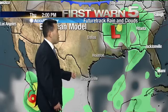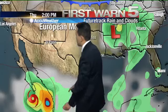Back home in the U.S., things stay quiet for today. We will be watching an area of low pressure that's expected to move to the west, reform and move to the west into the western Gulf of Mexico. And by the way, here is Tropical Storm Lydia affecting the Baja California Peninsula. They have tropical storm watches or tropical storm warnings and hurricane watches in effect for Baja California. Lydia will move off to the northwest.